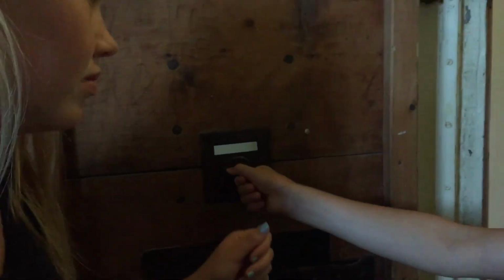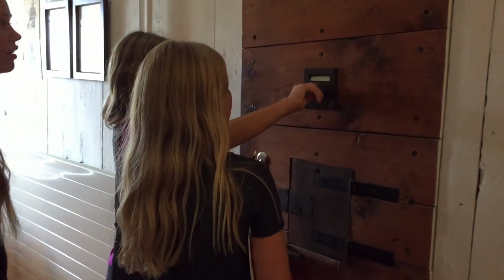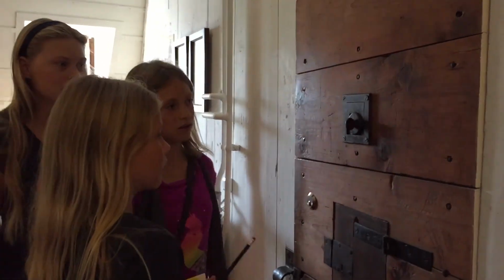Look at the prison door. I guess it is still kind of like a... And then here, if it opened. It's kind of rusty, I think. It turns like that. It needs a little WD-40. It's like this. Aha, so you can see inside.